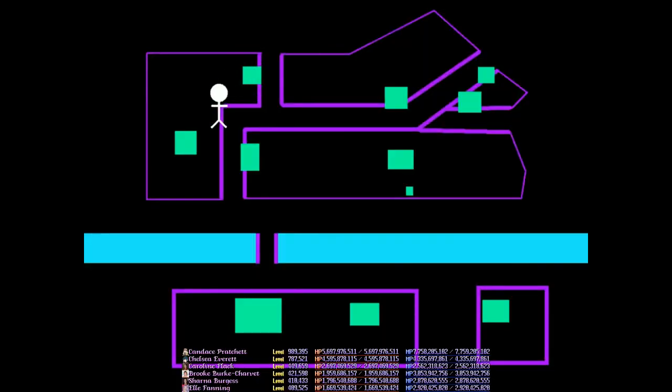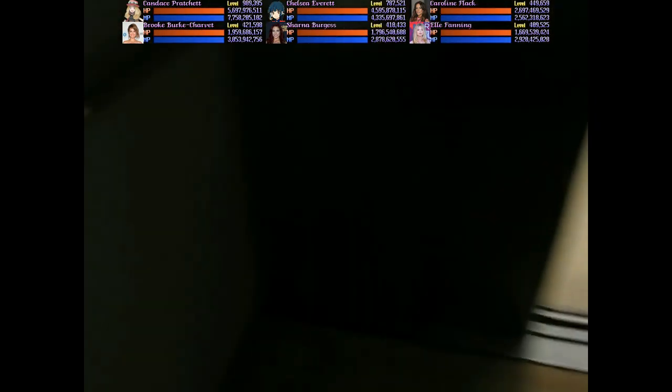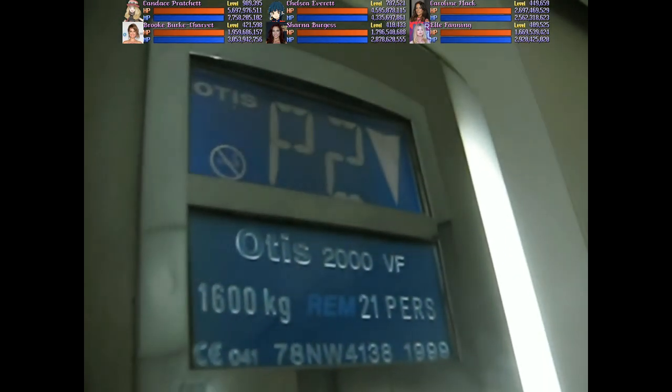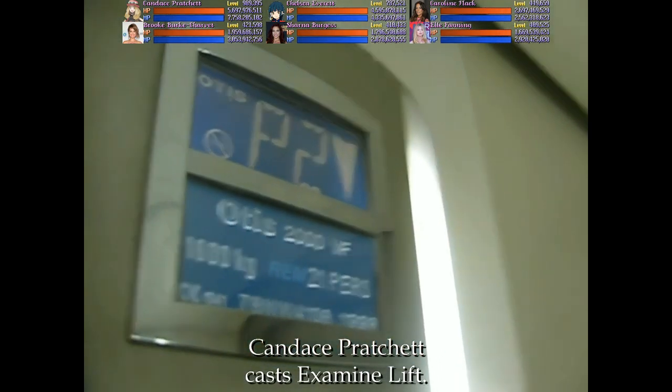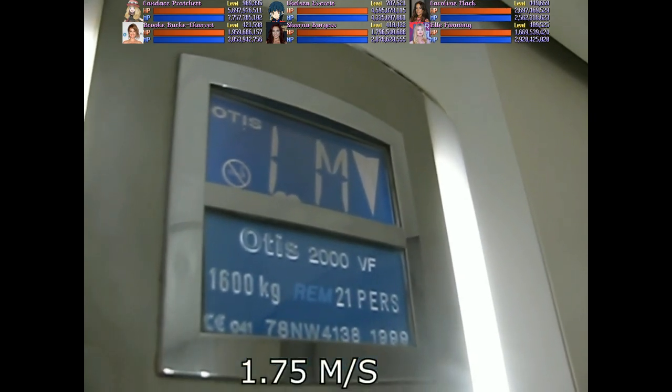And now along to the next lifts in House of Fraser. These ones go between Riverside level, lower mall, upper mall, and car parks 1 and 2. Going down. Stand clear, door closing. That Otis 2000 VF House of Fraser lift goes from Riverside, Lower Mall, Upper Mall, car park level 1, and car park level 2.